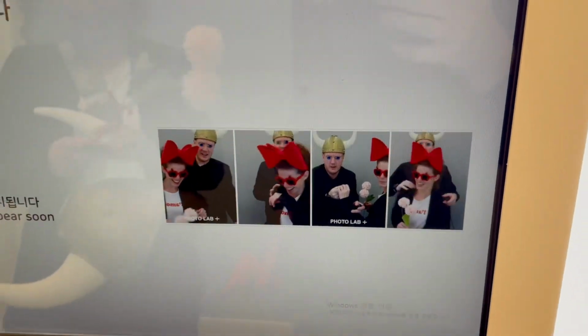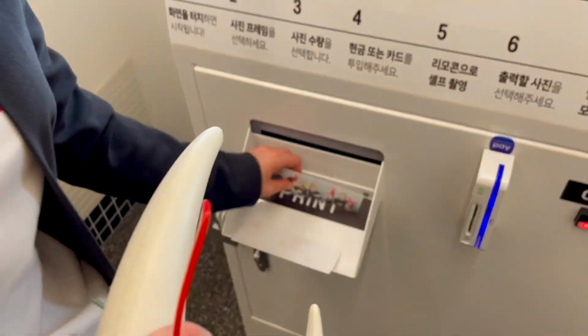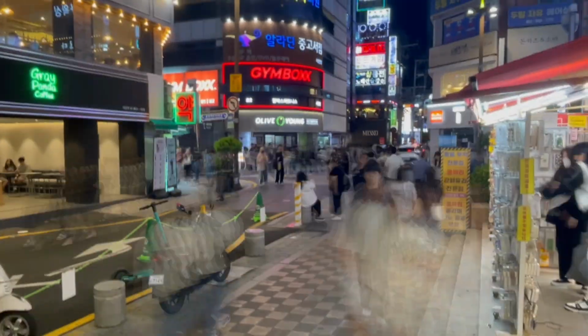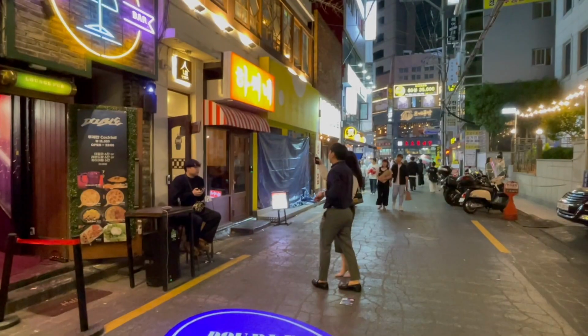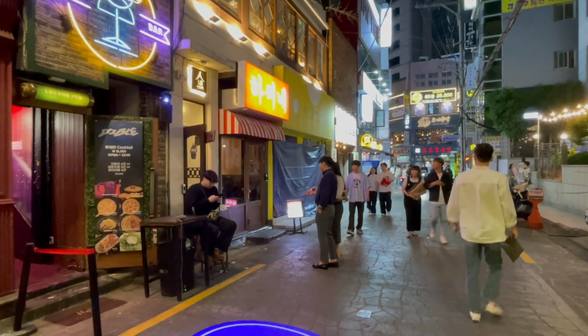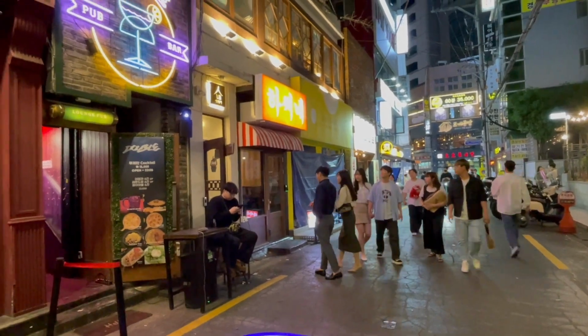Geil, super! Das war doch witzig. Das zeichnet.